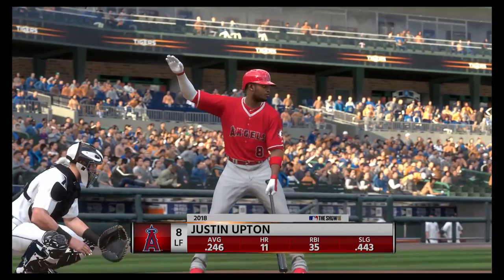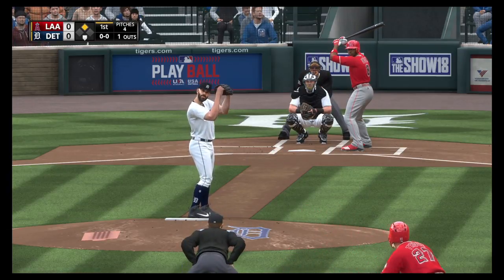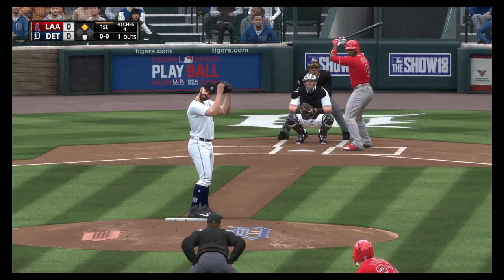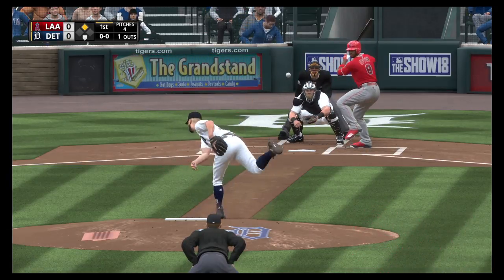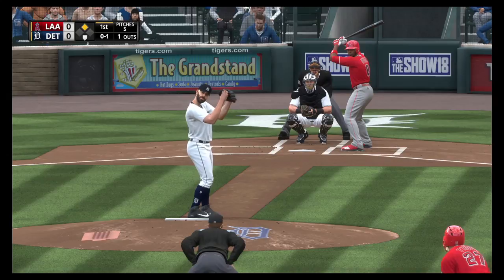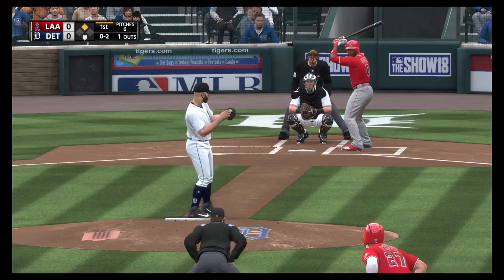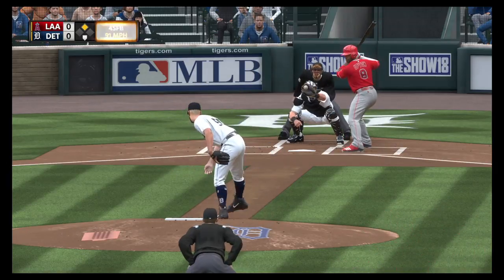And now for the Angels, Justin Upton. Great chance to drive in a run here in the early going. A throw behind the runner at second, and the runner back easily. From the stretch, here's the pitch. Here's a strike. Good lead off at second there. Now the pitch. Behind 0-2 now. Trout, the runner at second with one away. And Upton won't chase that one.